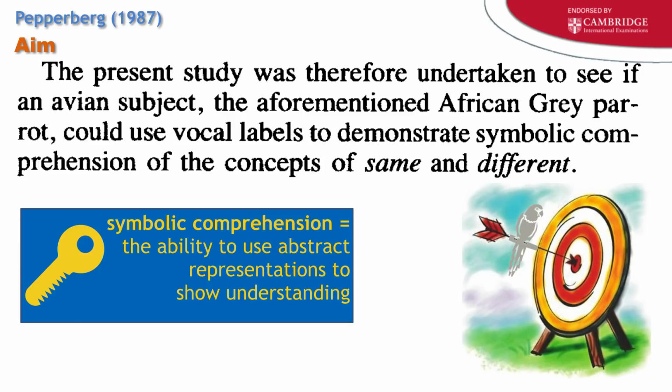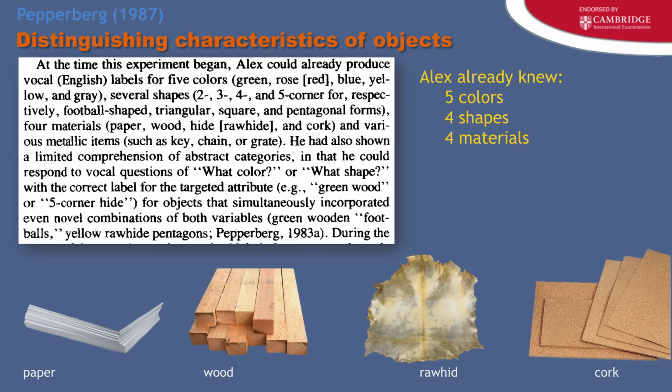Okay, and in order to do this, we need to find dimensions by which we could make comparisons of same and different. So Alex already knew at the start of this study that there were five colors. What are the colors again? They are green, rose, blue, yellow, and gray, and rose equals red. He doesn't vocalize everything perfectly, partly because the mouth of the bird is different than our mouths. He knew some shapes, but he didn't know them by the name. He knew them by their corners, 2, 3, 4, and 5. It would be very surprising to hear a parrot pronounce a word like pentagon. That would be very difficult to do, not because he's dumb, but because his mouth doesn't really work the same way as our mouth.